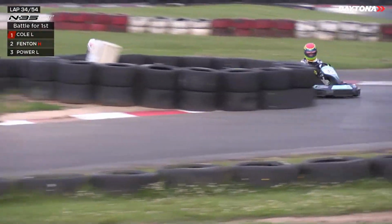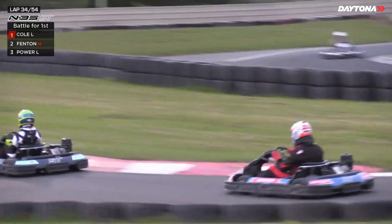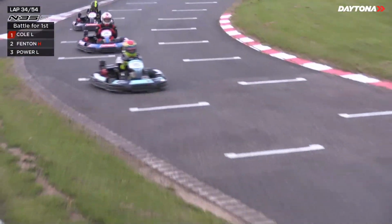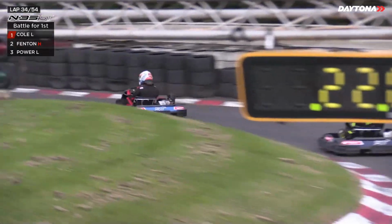So the lead battle close, but even gaps are appearing. So this is getting very interesting. Cole, Fenton, Power. Oh, Power has a look on the inside of Fenton. They are running out of time here. The laps are ticking down. And Cole still holding on in front of Fenton and Power for the moment. It's looking pretty even Stevens between these 3 at the moment. With 1 mistake, and the other 2 are going to capitalise.